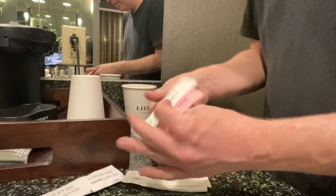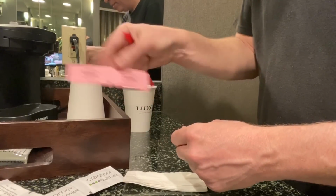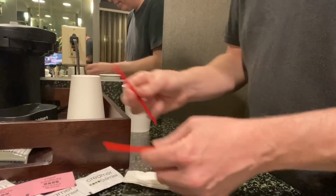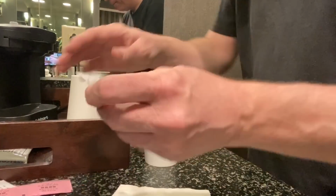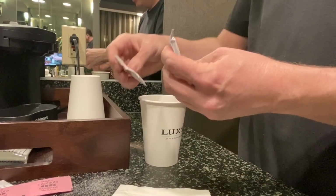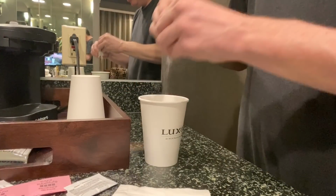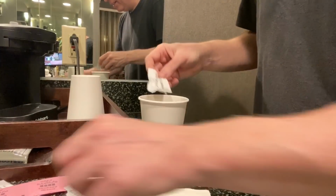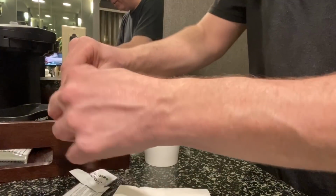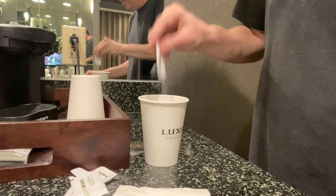Cream, sugar, not sugar, and two of these things. All right. How about put some creamer in there? That'll probably, whoa, jeez. Guess I should have done that. Creamer. All right. Ooh, look at this. And I guess why not a little sugar? Oh, is that too much?